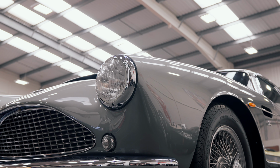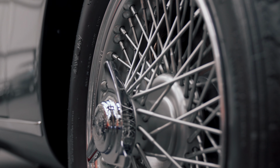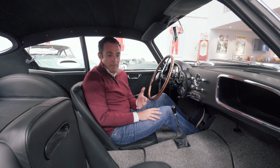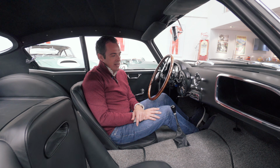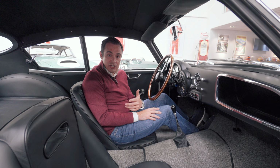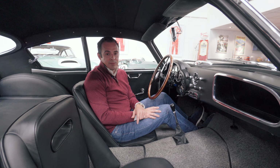This is how involved we get with a lot of cars that we purchase, a lot of cars that we acquire for stock. And this is one particular car that we really have grown very fond of. And it's a car that we're delighted to share with you today. And we look forward to seeing how we get on with it.